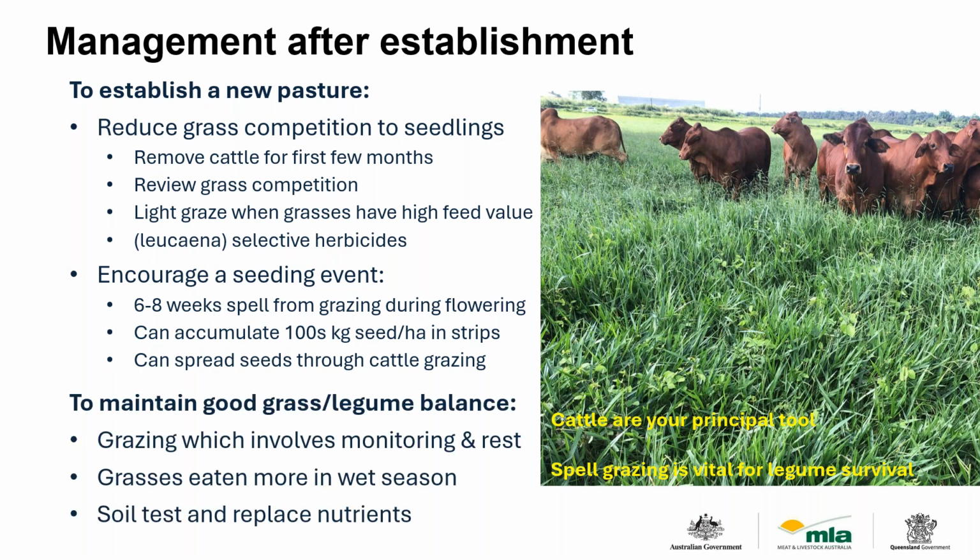And if you want to maintain a good grass legume balance, use good grazing land management practices. So make sure there's good monitoring of your pastures, pasture composition and yield, and that there's rest for both grasses and legumes. And remember that grasses tend to be eaten more in the wet season, so that provides us with an option for trying to manipulate the balance of grasses and legumes within our pastures.